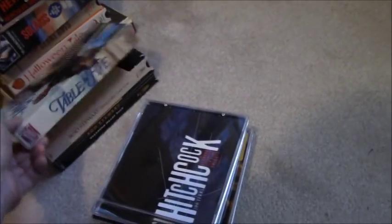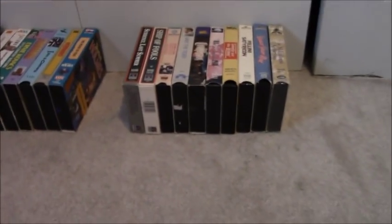Same thing with the one I showed you in part one, Table for Five. That one will also most likely have a white screen at depth at the end. The next two are both RCA Columbia Pictures Home videotapes.